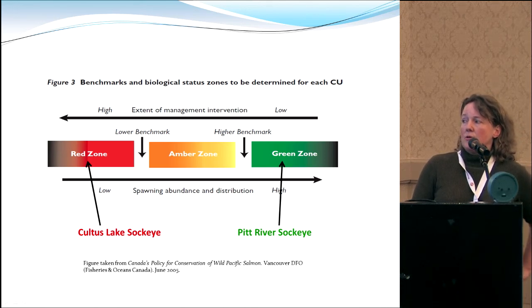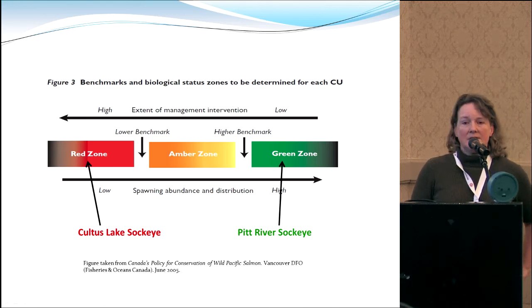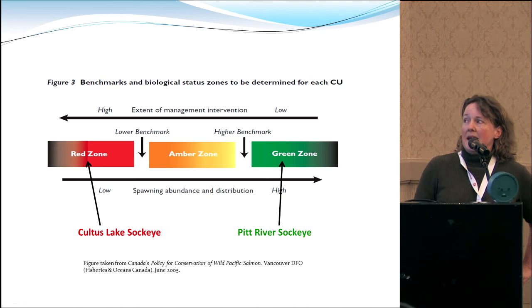A stock or group of stocks that is in the red zone, like the Cultus Lake sockeye are, that means that the abundance of wild fish in that population is below a certain benchmark. And what drives the management of those fish are concerns about protecting the fish and increasing their numbers. The Pitt River sockeye, on the other hand, you'll notice they're in the green zone, which means that the wild component of this run is typically above a certain benchmark, and what drives the management of Pitt River sockeye are more economic and social considerations.